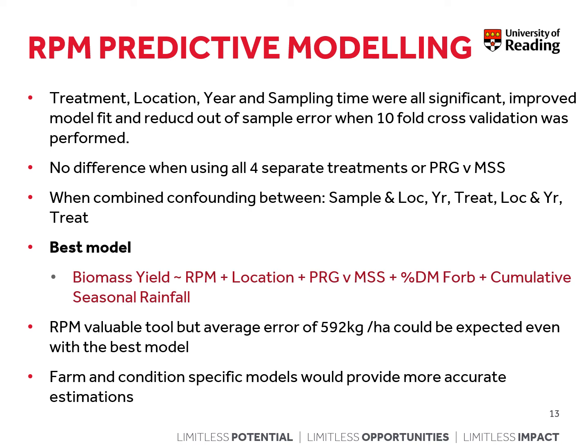But there was confounding between different factors, so sampling, location and year, and treatment, and also location and year and treatment. So the best model that we built was one that included the rising plate meter reading, location, perennial ryegrass versus multi-species sward, percentage dry matter forb, and cumulative seasonal rainfall. But even taking into account all of those factors, there was still error associated with the model, and that average error could account for up to 592 kilos per hectare, even with the best model.